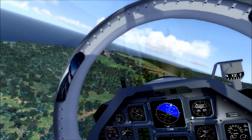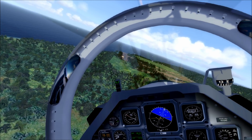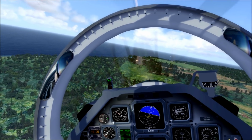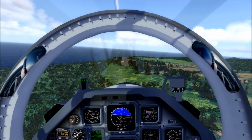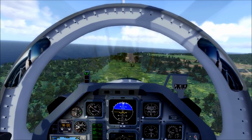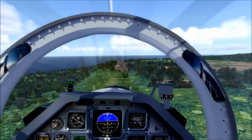2001, you are 30 miles east. Turn left heading 240, climb 2,500. Expect vectors, visual, runway 5, approach. 2001, turn left heading 250, climb and maintain 2,500. 2001, turn left heading 260, climb 2,500.